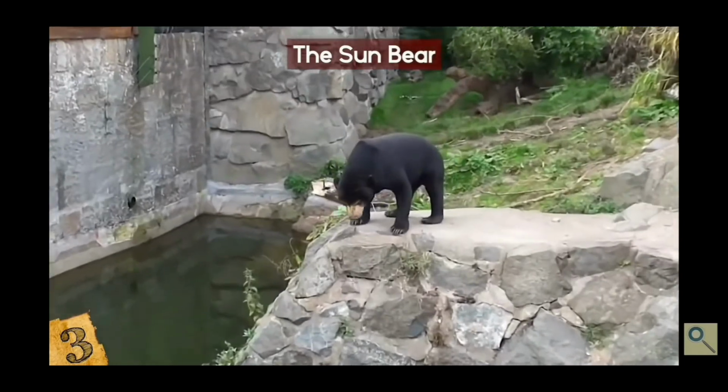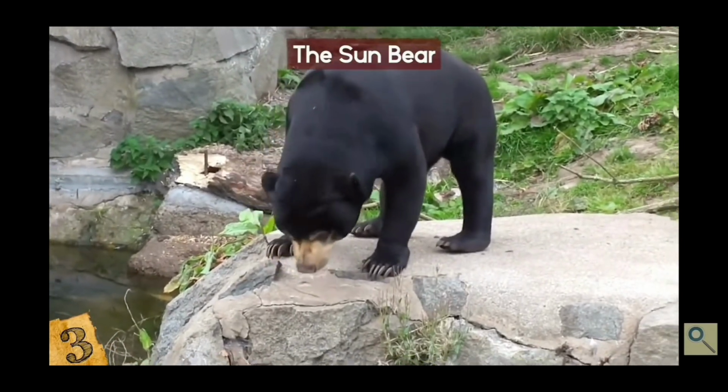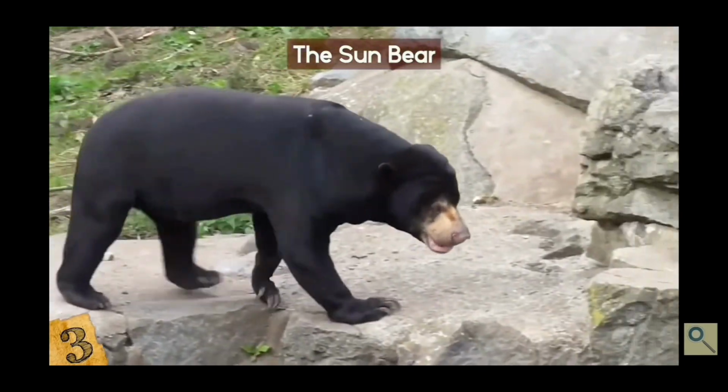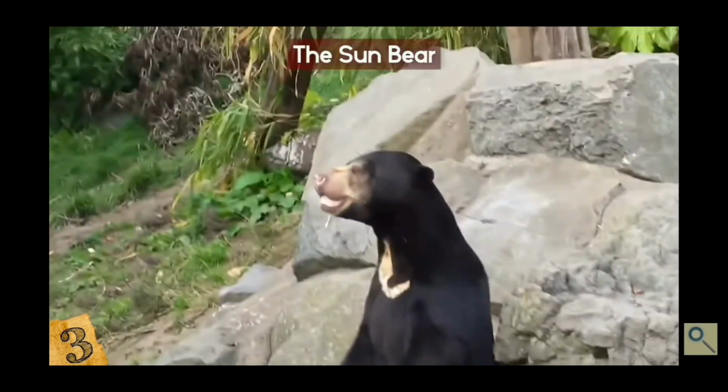In fact, they're called the bear dog because they don't grow much larger than 5 feet and can only weigh up to 150 pounds, not much bigger than a dog. That alone is strange, but it's not the only thing. The sun bear has a very, very long tongue.